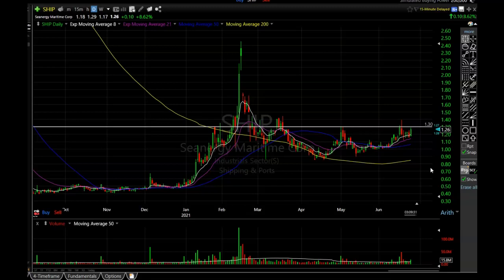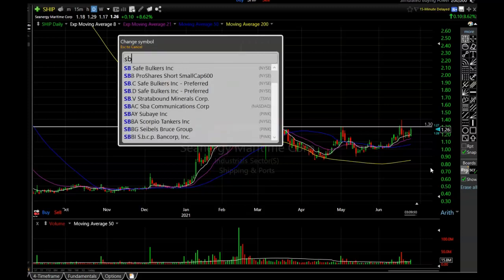I plan on holding these just for a few days to a few weeks, depending on how the trend goes. If the trend stays strong above that 8-period exponential moving average, that white line, I tend to stay in them a little bit longer and just take my profits incrementally on the way up, because you never know how high it's going to go.